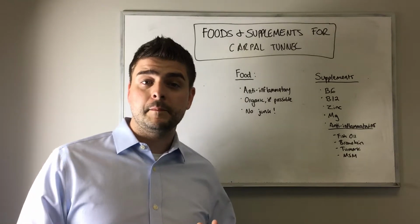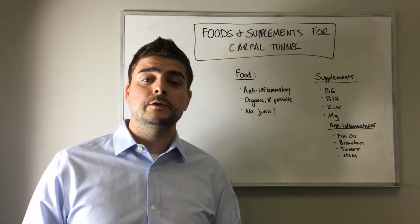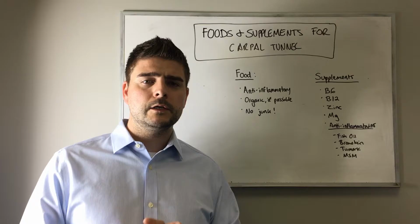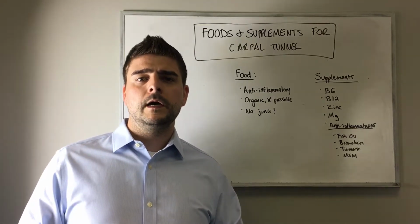But on the topic of B vitamins, a B12 supplement might also be beneficial, and it's shown to be somewhat promising due to B12's critical role in nerve function and red blood cell formation. So in general, if you know the pathology, then you understand why B12 there would be relevant.